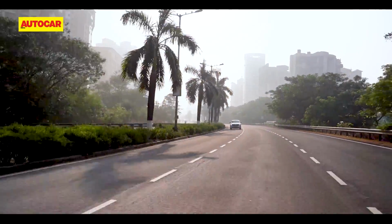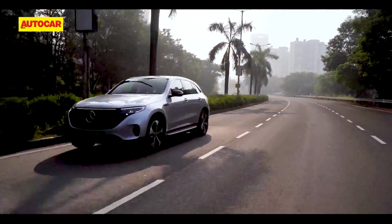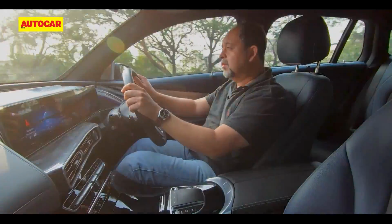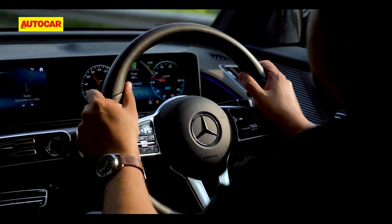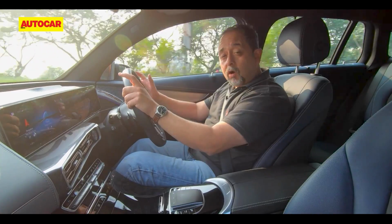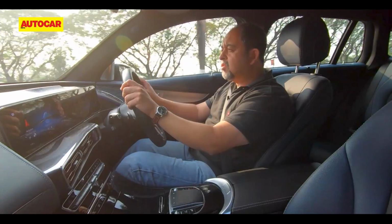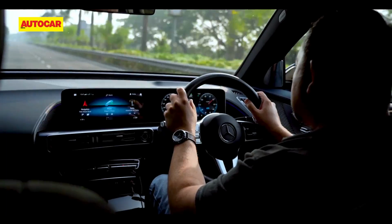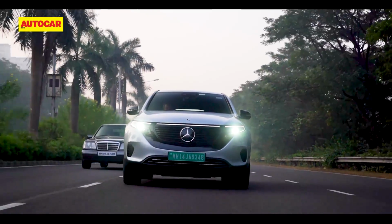Another thing that makes it a Mercedes is its focus on high-speed stability. And as ever, the EQC feels stable and comfortable and confidence-inspiring at speed. It just feels so at home, and that again is typical of the way these cars are set up.